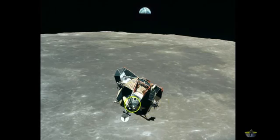I don't know what took this picture of this module over the surface of the moon, looking back at the Earth. Hell, the moon even looks flat. But this is the moon looking at the Earth. You can't recognize any land masses. Okay? That's NASA.